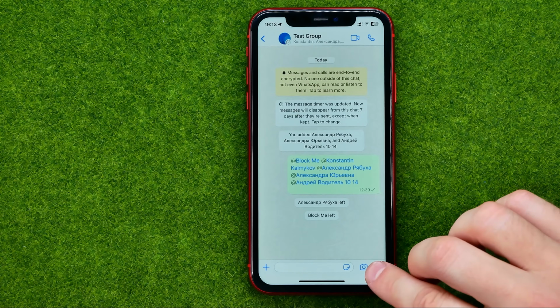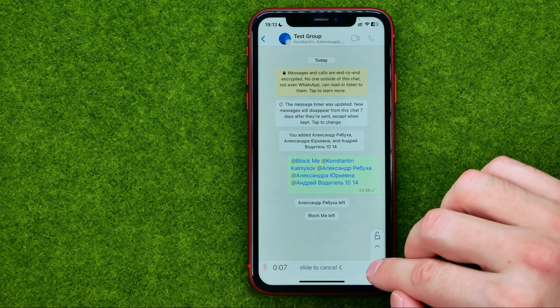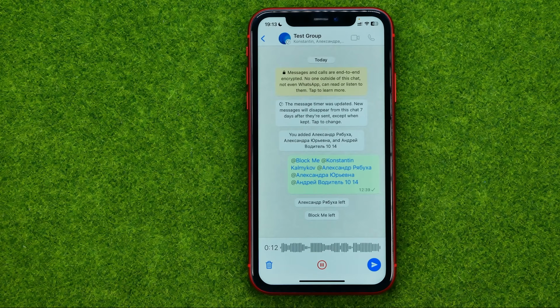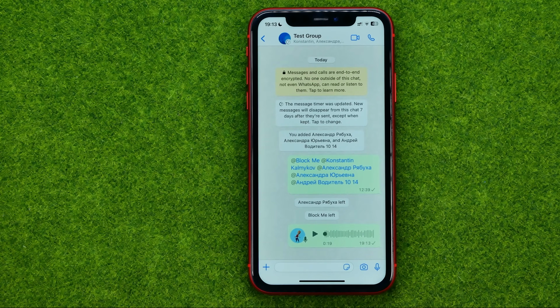So now I'm gonna hold down this icon, and now as you can see the voice message is being recorded. We can also swipe up to lock it, so now we don't have to hold down this icon, and once we're done with our message, we can just tap the send button to send it.